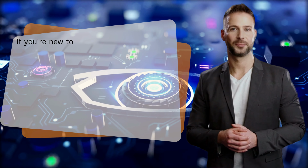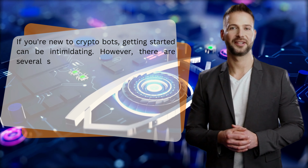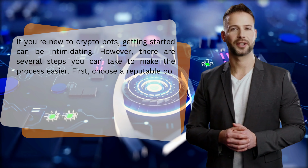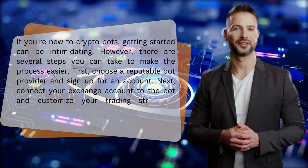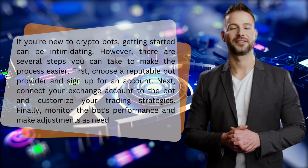If you're new to cryptobots, getting started can be intimidating. However, there are several steps you can take to make the process easier. First, choose a reputable bot provider and sign up for an account. Next, connect your exchange account to the bot and customize your trading strategies. Finally, monitor the bot's performance and make adjustments as needed.